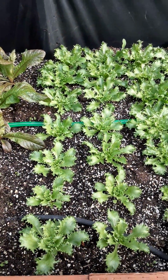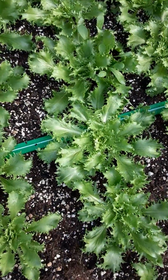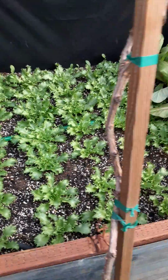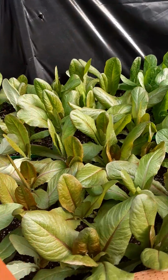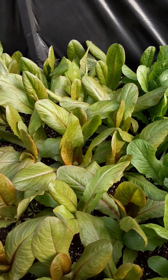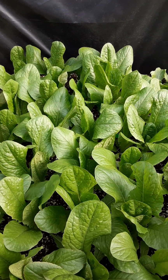Okay, after the red romaine is frisée. This is frisée. It's got the jagged leaves on it, looks real tasty. And we come down to the next is cimarron romaine, and it's almost as big as the red romaine, not quite, along with the green romaine right here. It's called COS romaine.